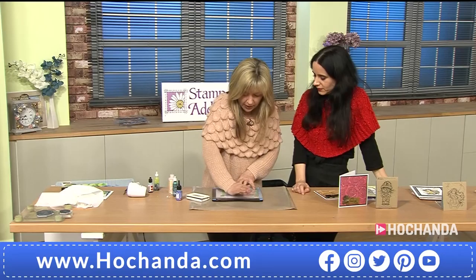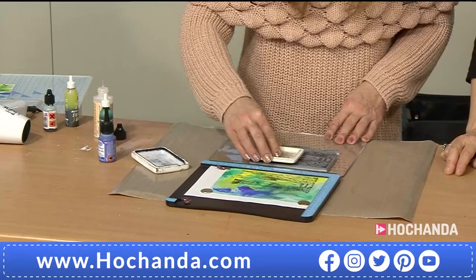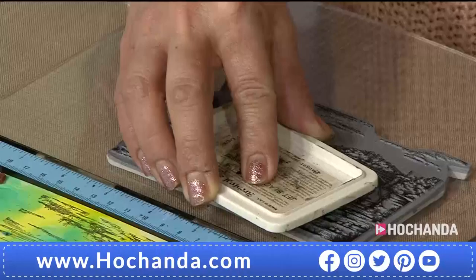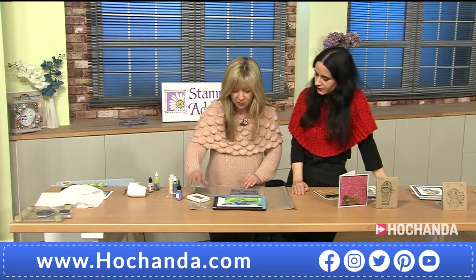So you would use archival for this and not a Stazon? Yes, Stazon is alcohol based, whereas the archival is oil based, so it sits on the surface nicely. Your water base should sit on the top, but they may not dry because of the type of glossy paper. So it's just play around with some little bits, really. But I know the archival works really well, so I'm sticking with that one.